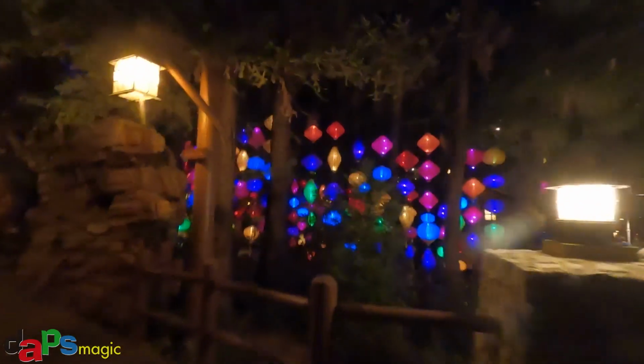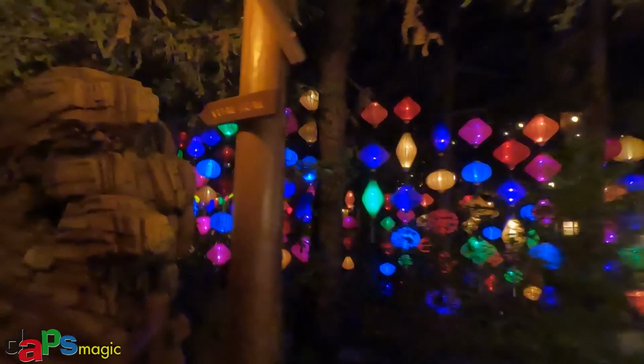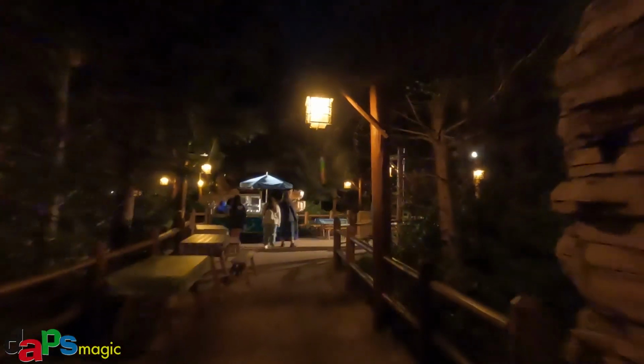All right, so we're gonna go look for the pink tree that we think we saw. And while we do that, we can look at pretty lanterns and a walkway. And if this randomly dies, it's because we're at 1%. And yes, we're charging, but we don't know that this will actually work.